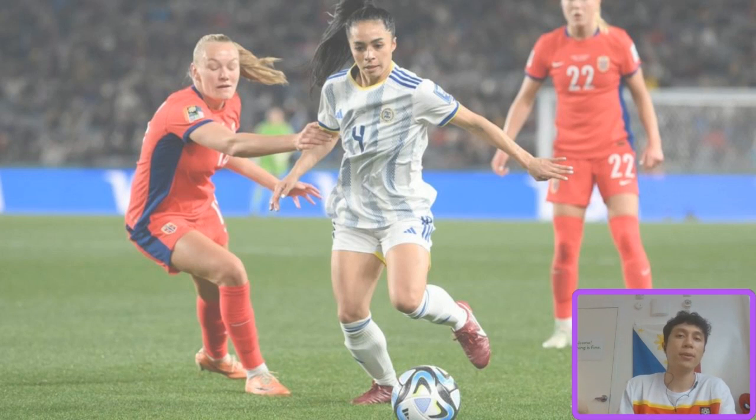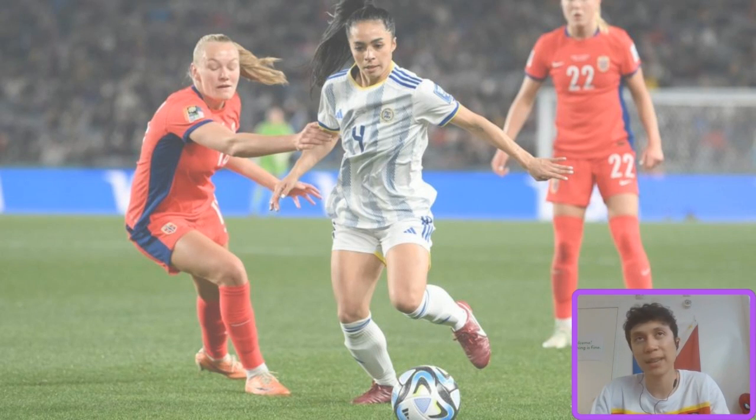But really, those are the 3 goals I'm going to talk about. I don't think there's a point in talking about all 6 goals. All of them had kind of similar issues. And especially, I think the last goal or maybe the last two goals were after the red card. And at that point, we were only down to 10 players on the field.